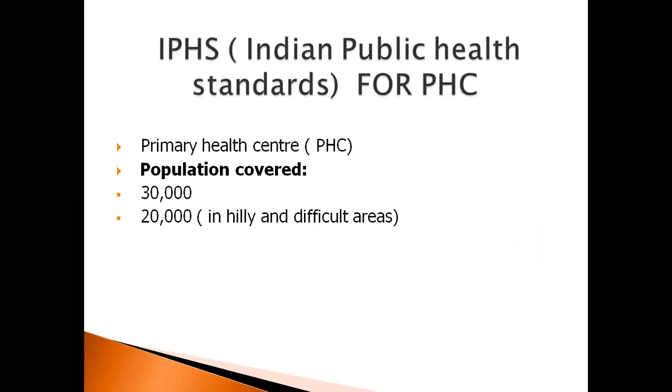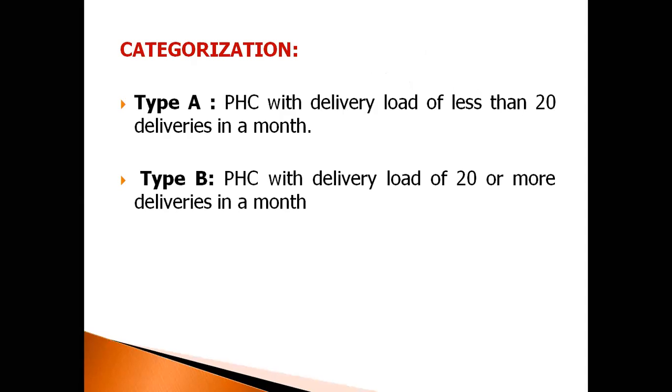In a PHC also, they cover 30,000 in plain areas and 20,000 in hilly and difficult areas. The same reason goes here, because it might be a very outskirt area, so it is difficult for health workers to cover many people. To make sure that all the people are getting adequate services, they are trying to cover less population. And here also we have type A and type B, in which type A has a delivery load of less than 20, and type B has more than 20.